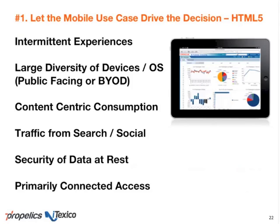But let's get to a good use case for HTML5. We have a client, I think some of them are on the call, that they're rolling out a global BI system, and they want some folks, when they're on the road, to be able to go to their BI system. And what they found is this is not a constantly used system. It's very intermittent. They are rolling out globally to a large diversity of devices. They have many different OSs. In this case, it's BYOD.